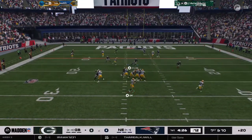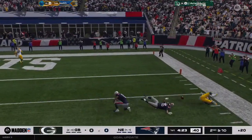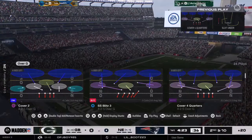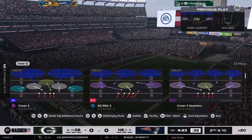Working inside the red zone. Escapes the pocket. He had it for a moment, but a great defensive play to jar it loose. Incomplete. Couldn't make the hook up with Matthew Golden. And now it's second down.